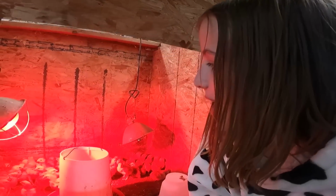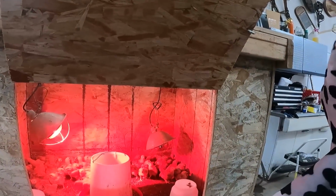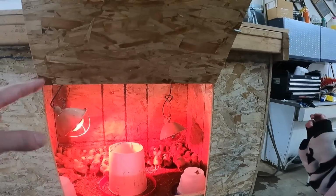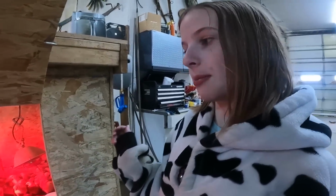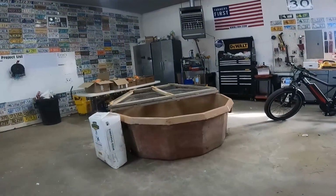Kenzie, what can you tell us about these little chicks? They're chickens. These are meat chickens. What is their fate? They are going to become food. Food chickens. All right. So these guys have been living in here for a little while, but what's the problem? Why do they need to move? Because they're getting big fast. They're getting big fast. So we're going to move them right over here.